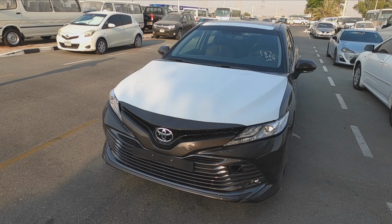Today we are back again with one of the most reliable passenger sedans in the market, and it's the new Toyota Camry Limited. Be sure to check out the entire video as we take it out on the road and give you a full Camry driving experience.